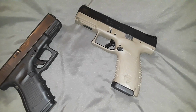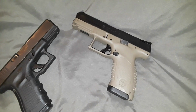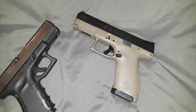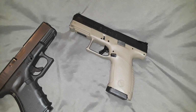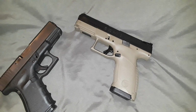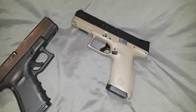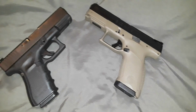As far as the CZ P10C goes, the sights out of the box, these factory sights, although they're night sights, are absolutely horrible. You cannot see them in bad lighting conditions. It either has to be dark or bright, one or the other. If you're in between, in that somewhat low light, dim light, or bad lighting, these sights are just absolutely horrible on the CZ P10C.